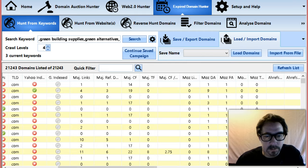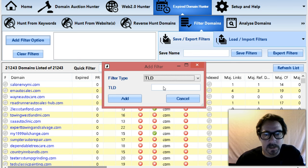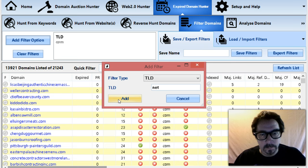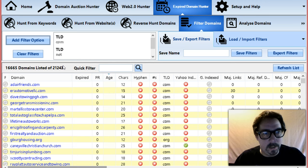So I'm going to filter these domains. I'm going to add a filter right here. I'm going to choose the TLD and write com, C-O-M, add, because I want it to filter out everything but the .coms. I'm going to add another TLD, net, N-E-T. And I'm going to add another one for TLD, because I want org.